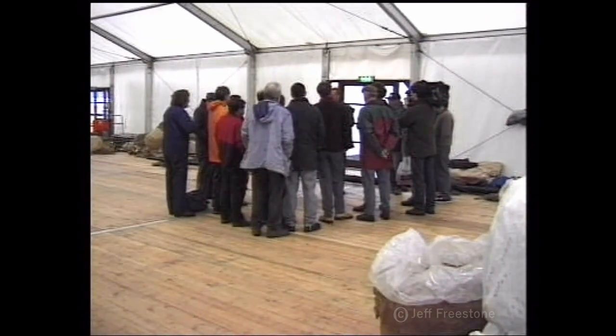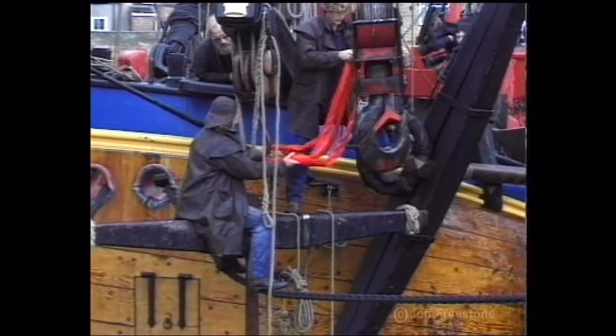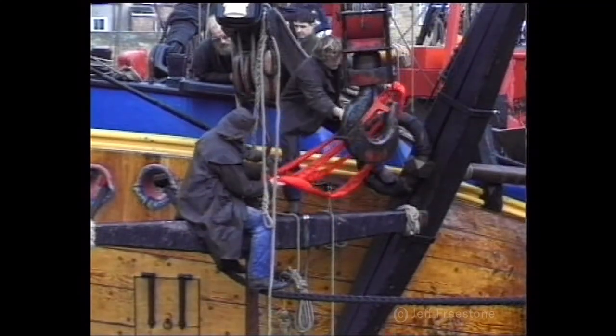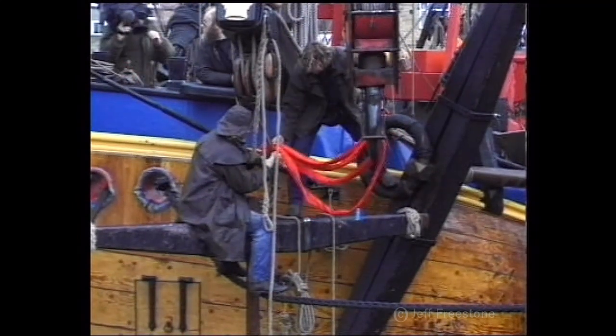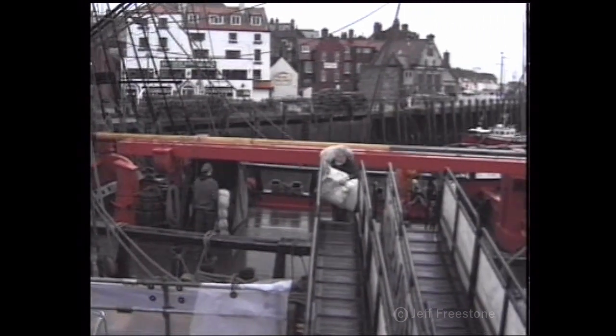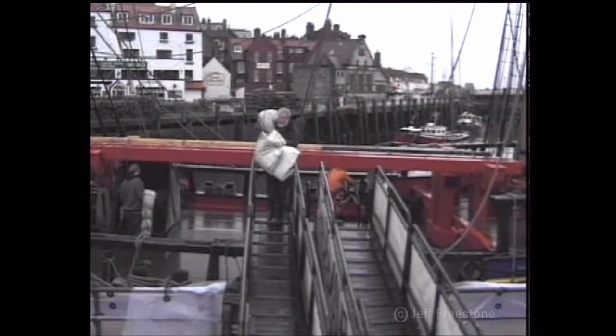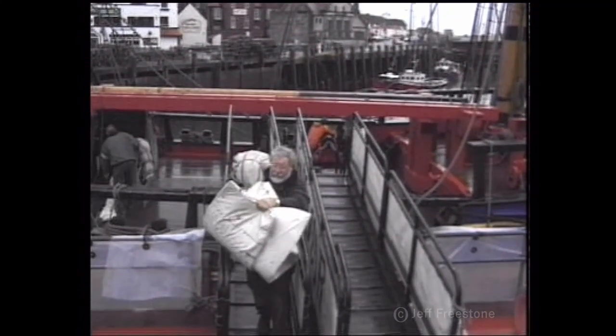Having received their briefing, the volunteers were split into working parties and made a start on this mammoth task. This smaller anchor, hanging off what's called the cat head, is called a stream. During the refit, the crew will have to sleep ashore, so all the bedding, as well as general stores, must be removed. At last, it stopped raining.